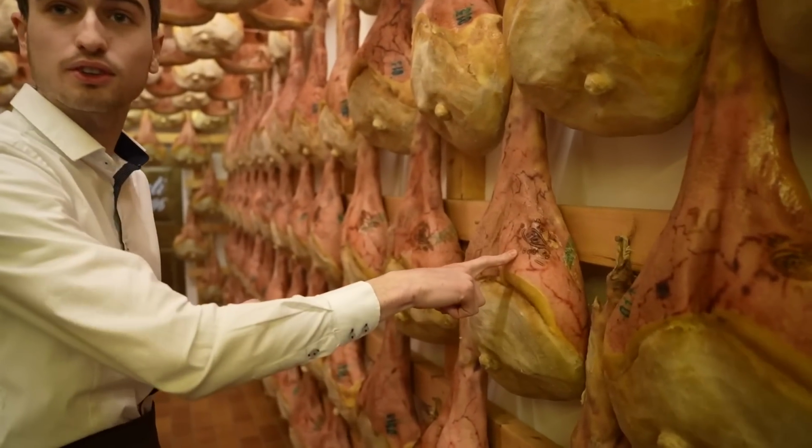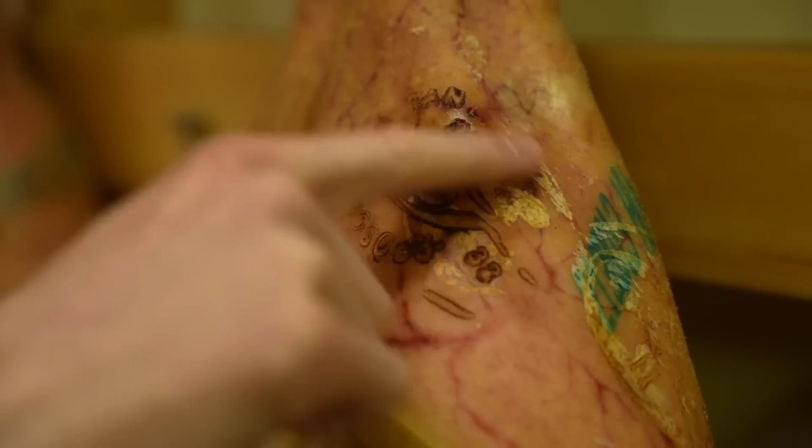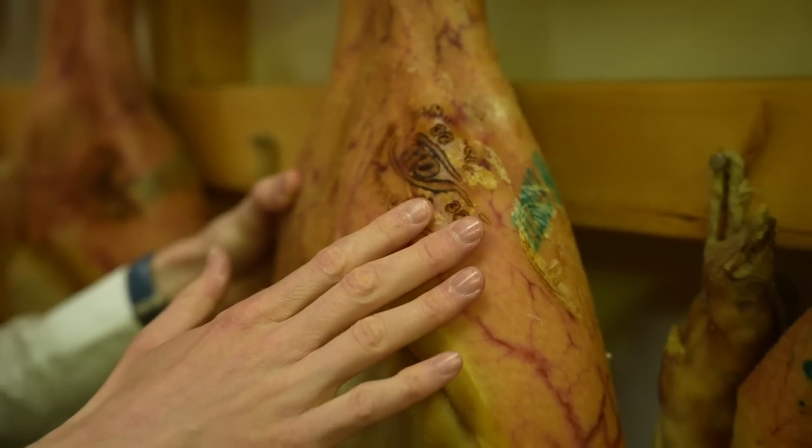This is very important for you to check. Final step, ragazzi. The stamp of the San Daniele ham. Always have a look at this when they tell you this is a San Daniele ham.